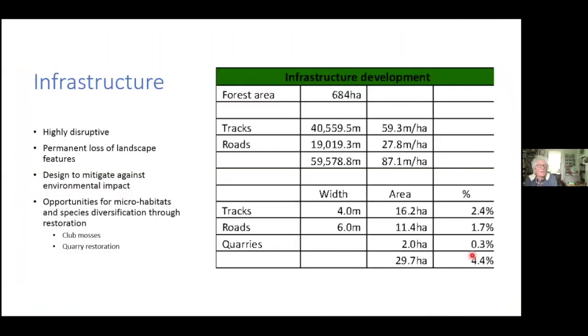Infrastructure, it's highly disruptive. You know, there's a permanent loss of landscape features. Design has to mitigate against environmental impact, but also, not mentioned on the slide here, against archaeology as well. A digger can do an awful lot of damage in a short amount of time.